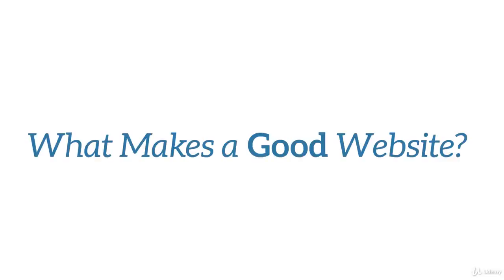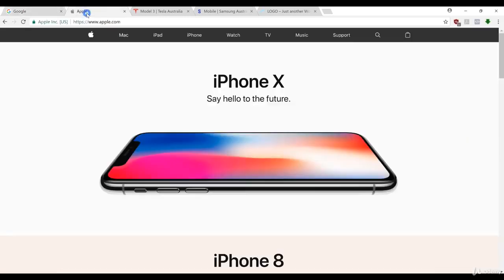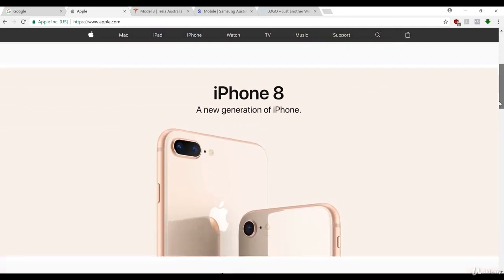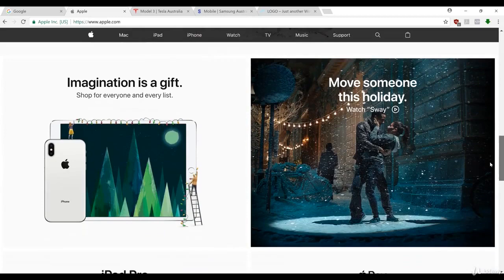So firstly, what makes a good website? Well, let's just quickly go over some of the best. The first one is Apple. Now, love them or hate them, there is absolutely no denying that this is just an incredible looking website. You've got the beautiful navigation bar up here, the logo, it's just clean, modern, simple. And then we've got the big giant image here that draws you in. And then as we scroll down, we've got just a really nice, clean looking design that's just so easy on the eyes.